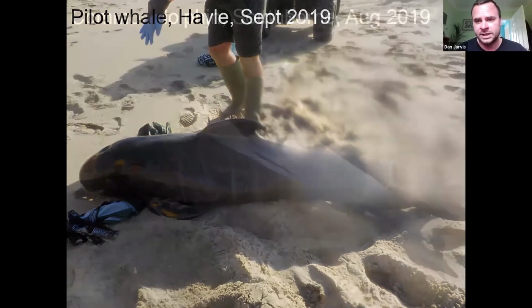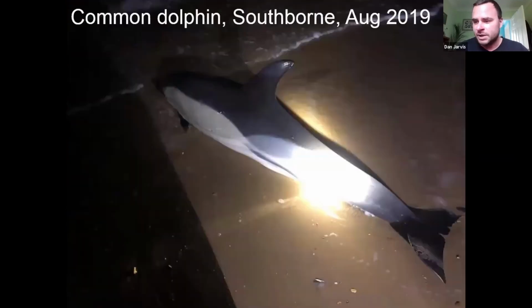Luckily, there was no sign of any of the rest of the pilot whale pod around, as they are well known for mass stranding in these cases.